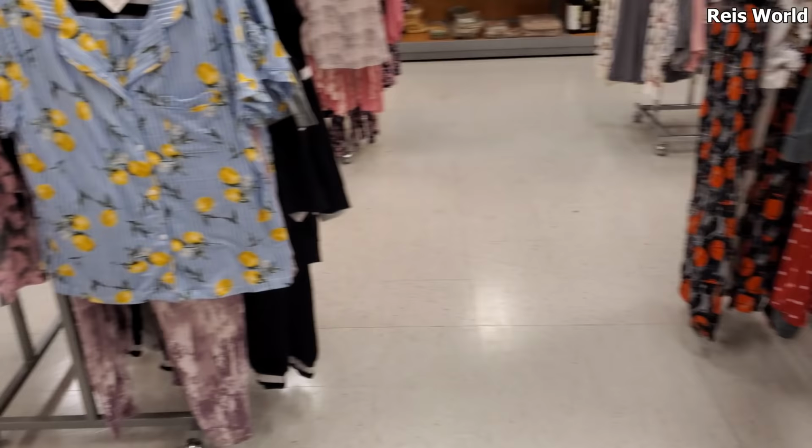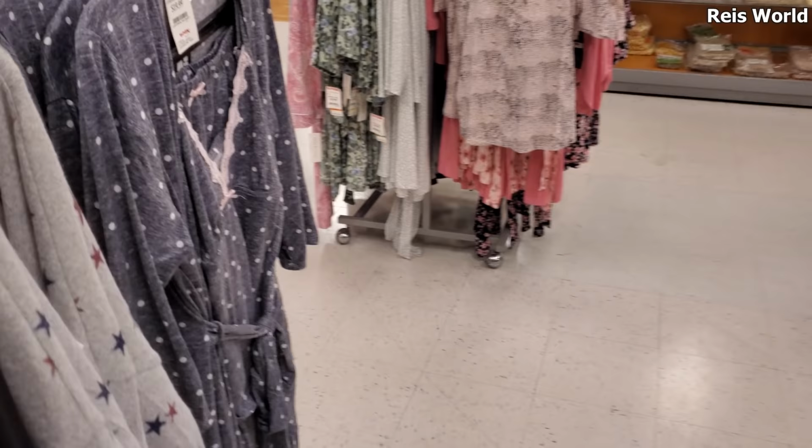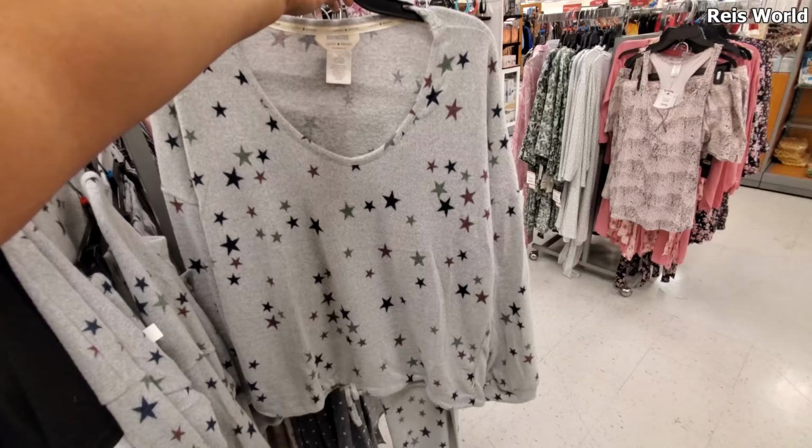And let's see what's around me. Little lemon pajamas, $17. I pulled this one out, like a star print jogger set. This is by Lucky. There we go.